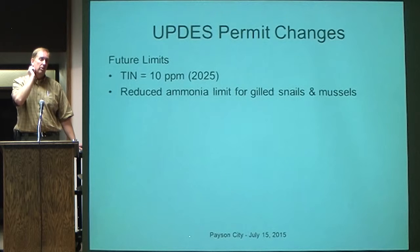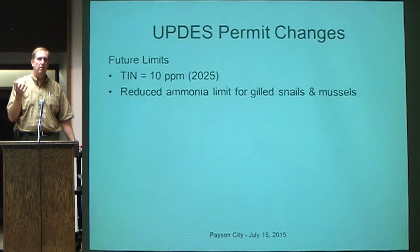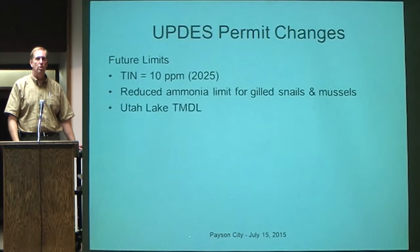And I mentioned a little earlier that there's a potential for reduced ammonia because of the snails and mussels. It's a new EPA rule that's coming down. The total inorganic nitrogen, since ammonia is part of that, lowering ammonia in the process is going to be important anyway, maybe even below what our permit limit is now to reach that. So we're taking that into effect.